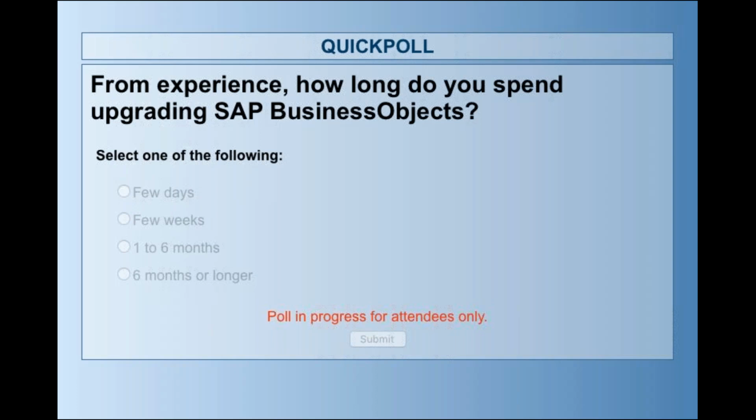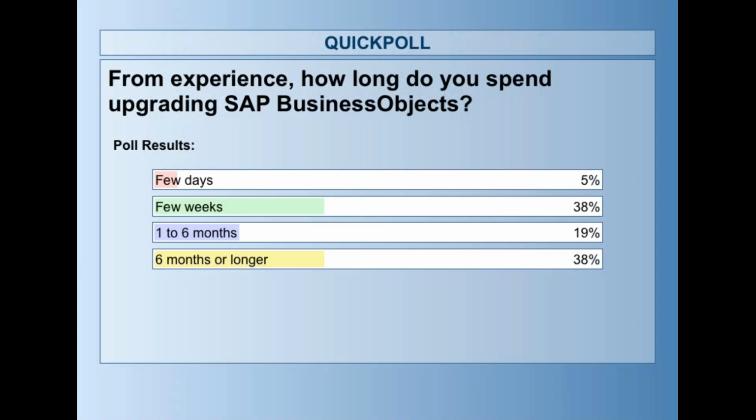And I guess there's probably some context around this. If you've got maybe the size of your landscape or the amount of years that you've been doing business objects, I bet that influences whether it takes shorter or longer. If you feel like sharing, feel free to put it into the question area. All right, looks like everybody has answered that's going to. I'm going to close this up and share the results.